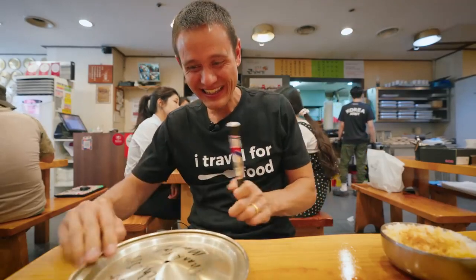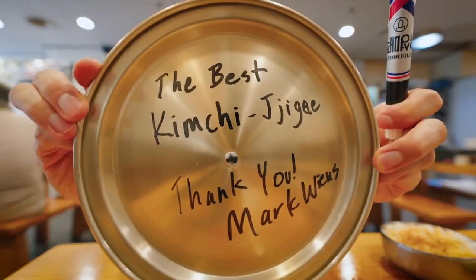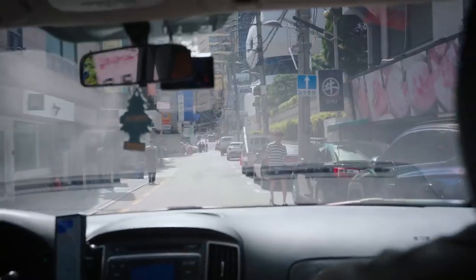That kimchi jjigae was outstanding, fantastic, on the next level. One of the best bowls I've ever had. Highly recommended. And we are moving on to the next food.